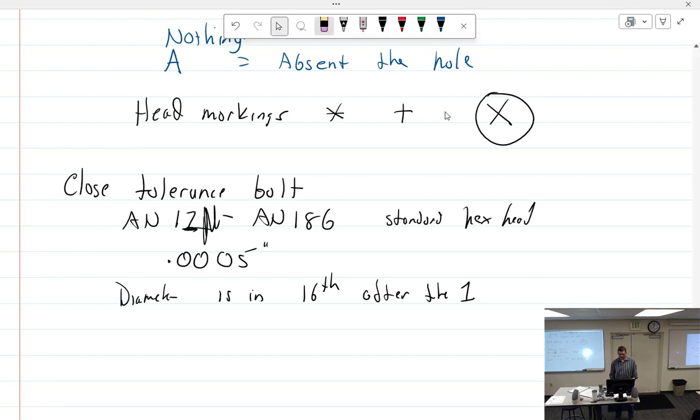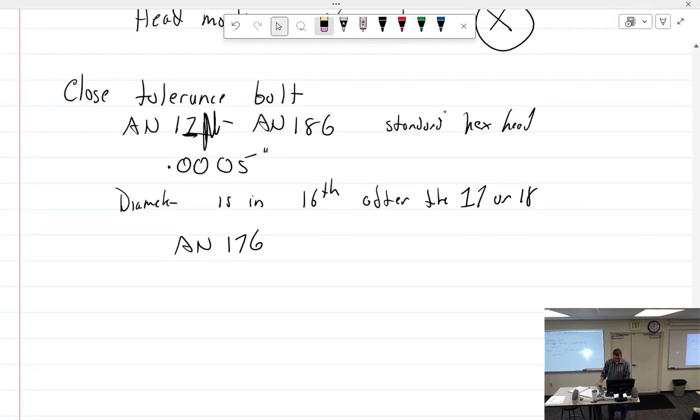Oh, it's after the 17. Yeah, it's an AN and 176, so it should be after the 17. 17 or 18, I like that better. I'll just change my notes. Oh, my notes actually say that. All I have to do is read what I wrote. After the 17, so an AN176 is 6/16 inch diameter.